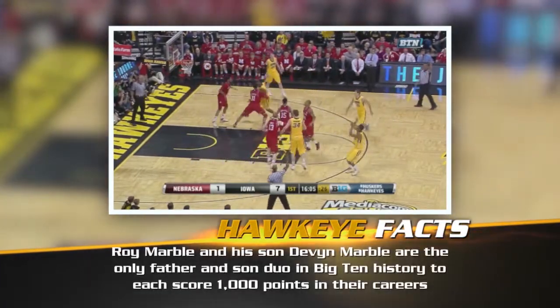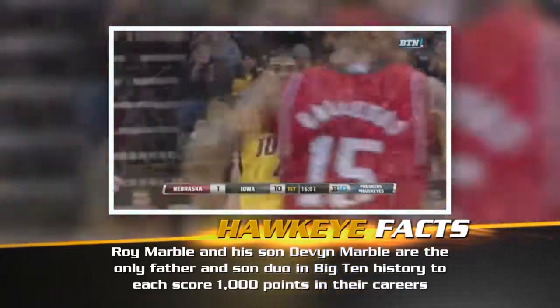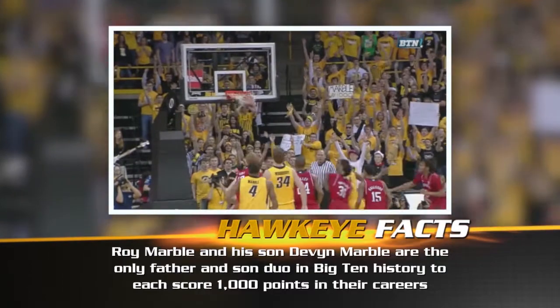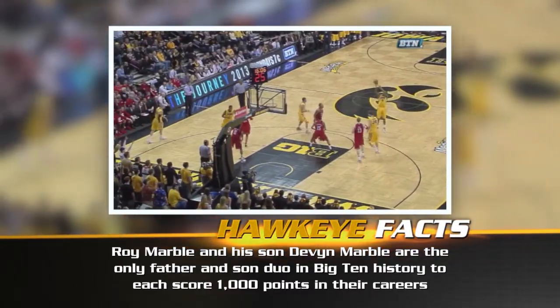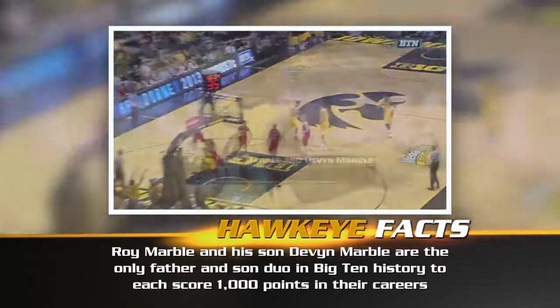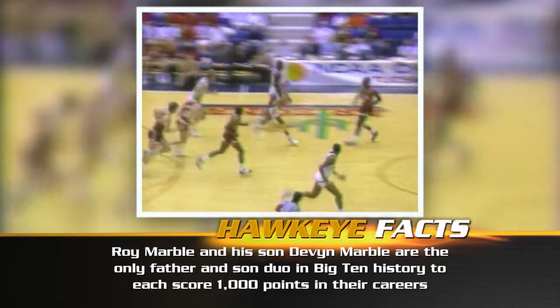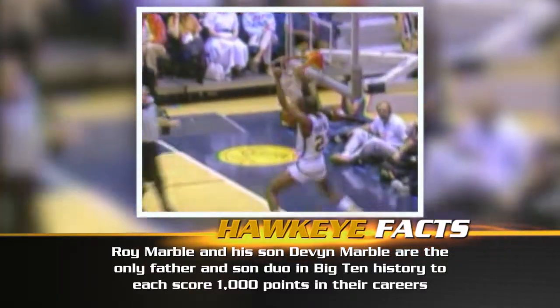Sabi has been very active on the offensive glass. And there it is. Devin Marble with that score joins his dad Roy in the 1,000-point club here at Iowa. The first father-son duo in Big Ten history to accomplish that feat. He just made history. Father and son, each in the same exclusive club in Iowa basketball history.